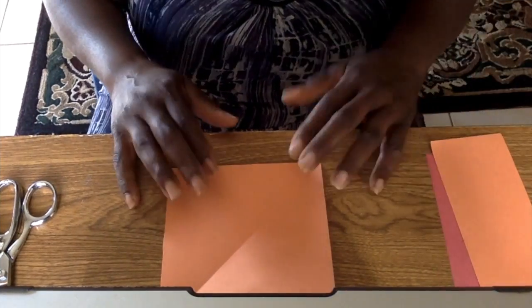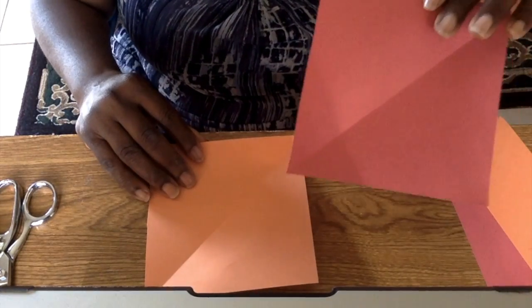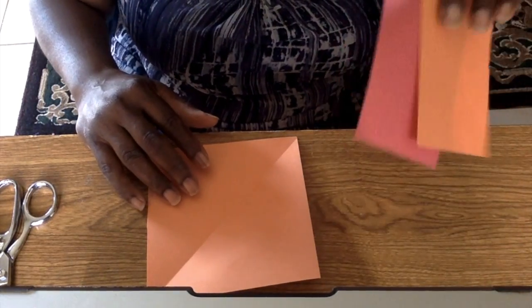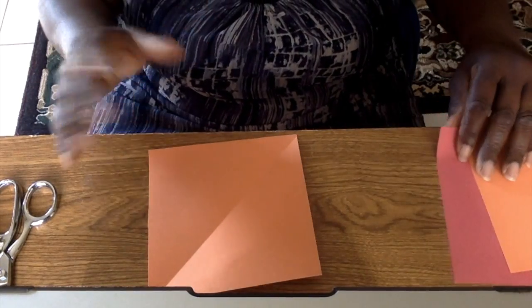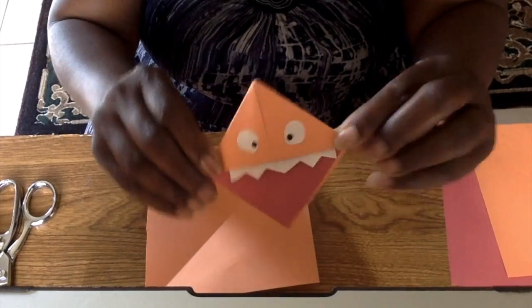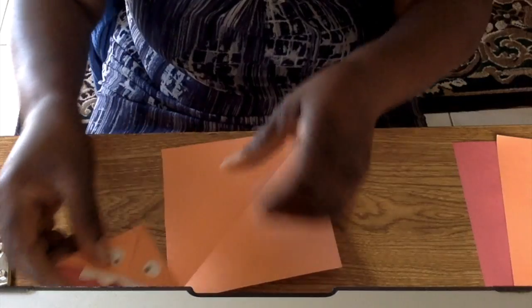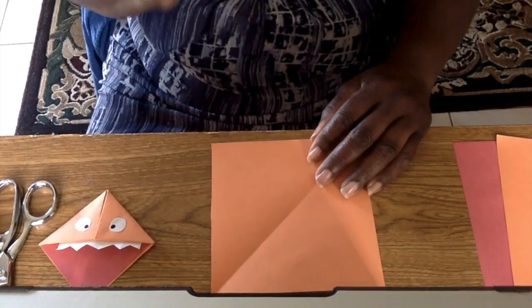All right, so while you were away, I cut out an orange one and a red one, because I needed the extra stuff from the red in order to make the inside of my monster. Let me remind you what my monster looks like. Isn't he cute? I'm sure he'll hold the spaces. I'm going to put him over here so you can kind of see what we're trying to make.